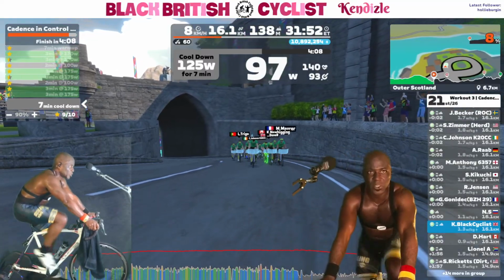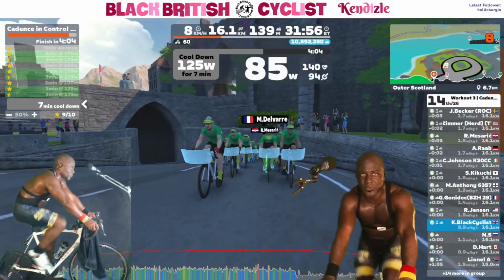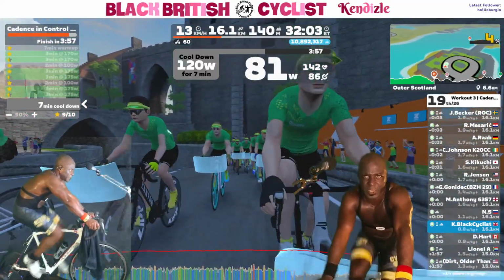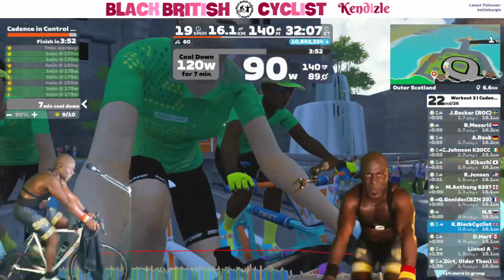Four minutes left of this cooldown. So an overall summary of this workout. Pretty decent. You've got a choice of 2. There's a shorter one, which is one we're on now. Going to take about 35, 36 minutes. The longer one, you have a couple of extra intervals. So it's a bit longer, obviously.